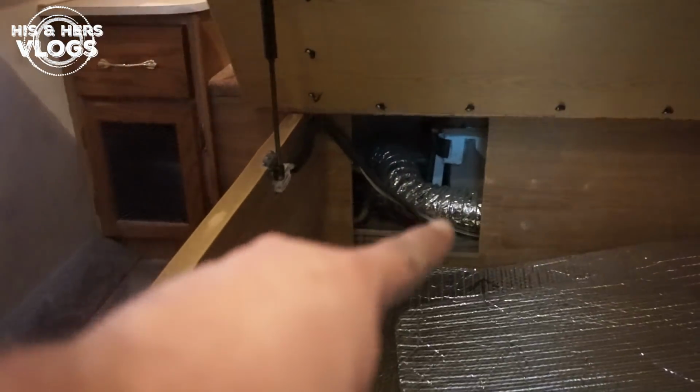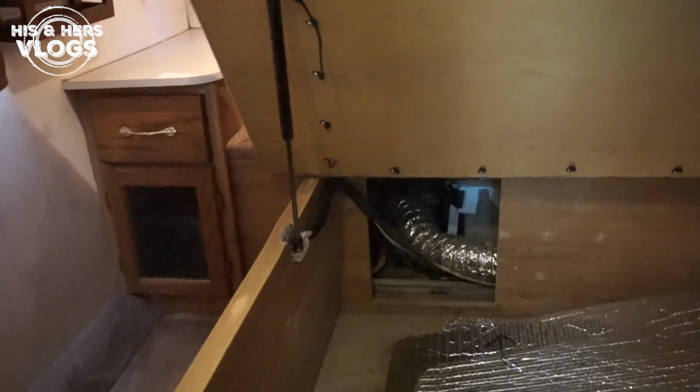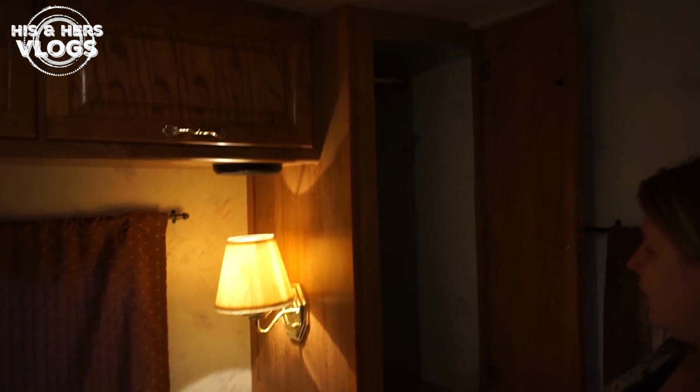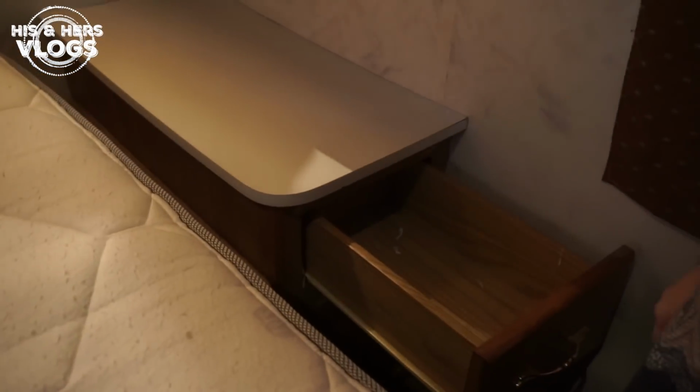But you can see ducting for one of the heaters and the water tank. We also put new struts on under here so that it holds itself up and it's easy to put back down. Both sides have a small cabinet that you can use for hang-ups or whatever you want to put in there. Everybody has their own drawer.